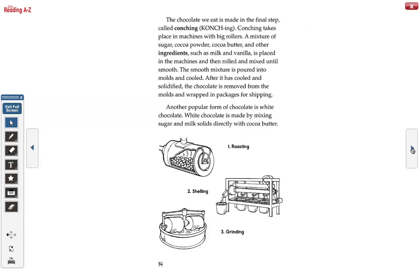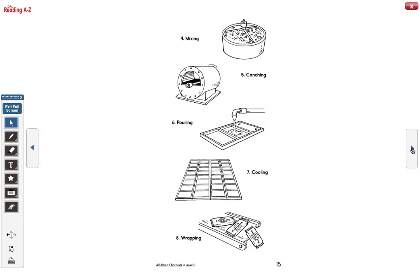Another popular form of chocolate is white chocolate. White chocolate is made by mixing sugar and milk solids directly with cocoa butter. 1, Roasting, 2, shelling, 3, grinding, 4, mixing, 5, conching, 6, pouring, 7, cooling, 8, wrapping.